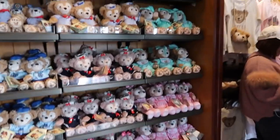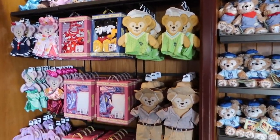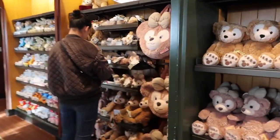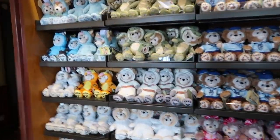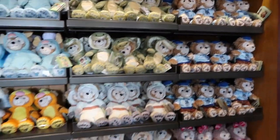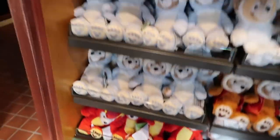I actually don't know if that's her name, but anyway. These are the outfits which are on sale at the moment. Those very famous bags. And some more big plushy backpacks down there to the left, you can see them. And some more pre-styled dolls. I do like the crocodile actually. That one's probably my favourite so far. Oh, Mushu down there, guys, can you see? I think Mushu might have topped it.